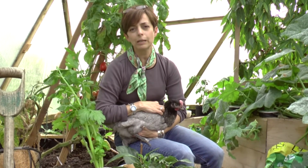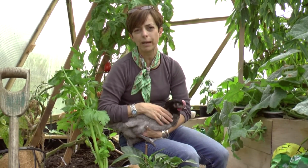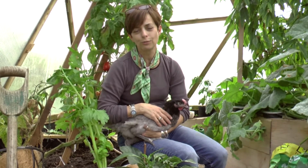That really is it. Just look after your chickens in the winter, keep an eye on them when they're molting. When they're growing new feathers through in those little quills, just be careful not to handle them too much, because it gets a little bit painful when they're growing those new feathers. Just bear with them, plenty of feed, plenty of vitamins, lots of TLC, and they'll grow their new feathers through really quickly.